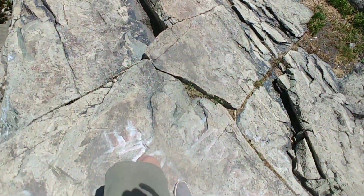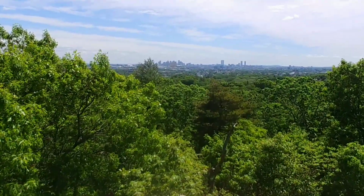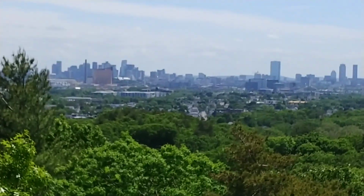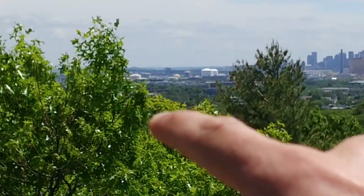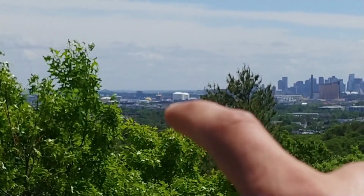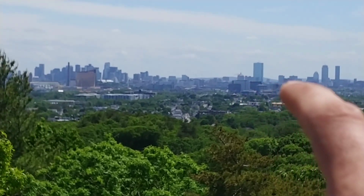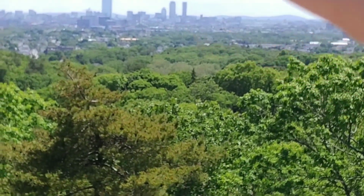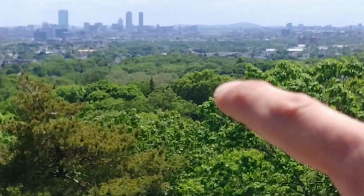Look at that. Standing on rocks. Overlooking the whole city. That's amazing. There's my finger. So there's water over there. That's the Prudential, the John Hancock. I live somewhere around, where'd it go? Somewhere around there, I think. We came. Now we're here.